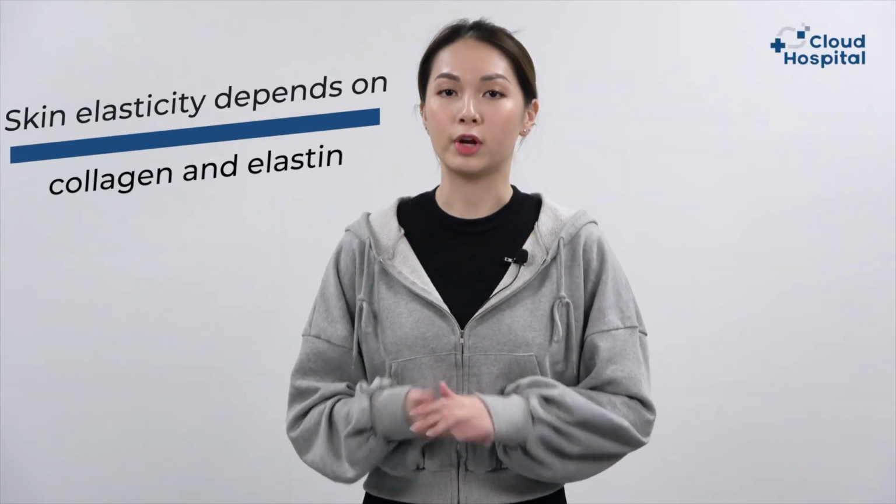As we age, our skin and tissue lose their elasticity, and we start noticing wrinkles and sagging.